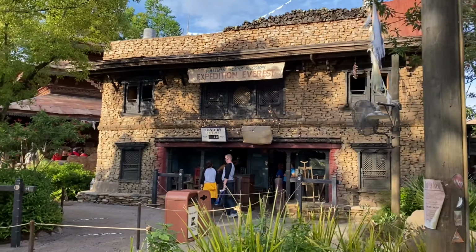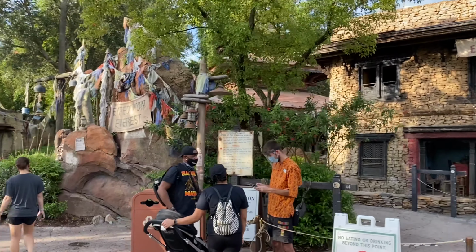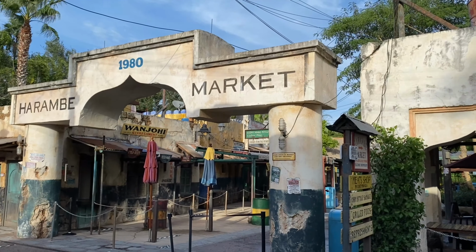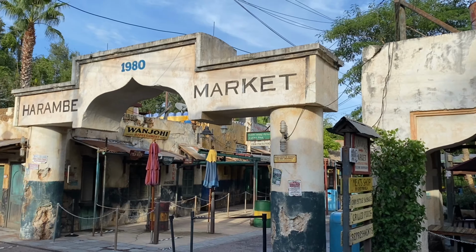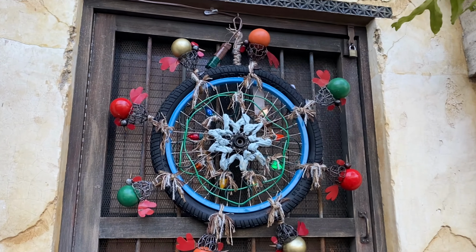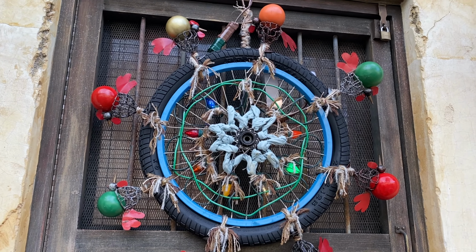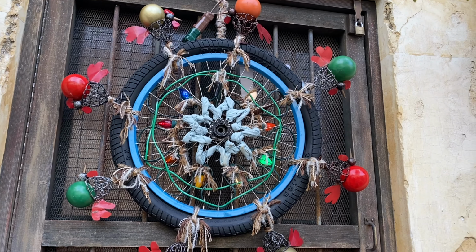Okay, done with Expedition Everest. Time to head over to Kilimanjaro Safari. So I'm over in the Harambe market and I found these cool little Christmas decorations. It looks like an old bike tire and it's got chickens, roosters all the way around it.